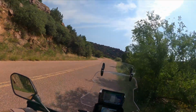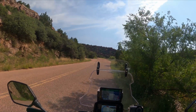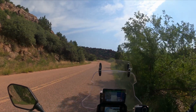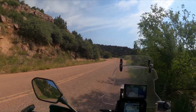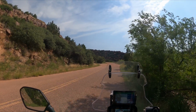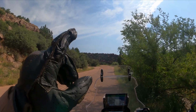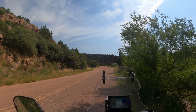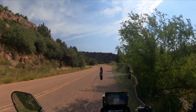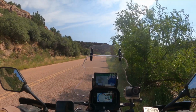Okay, I am recording. This is the start of the canyon, the Phantom Canyon Road. I just talked to a guy who just got in front of me on a KLR 650. Says this is 25 miles of pretty good gravel that brings us into Cripple Creek from this end here. So let's see what we get.